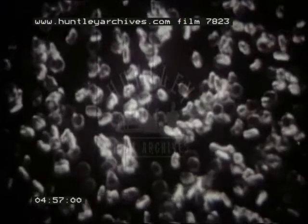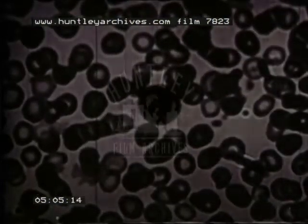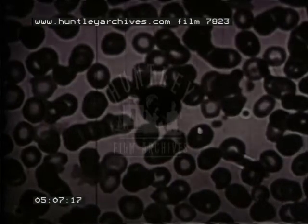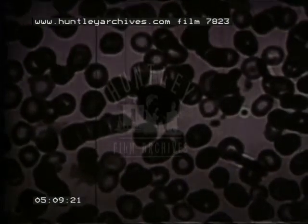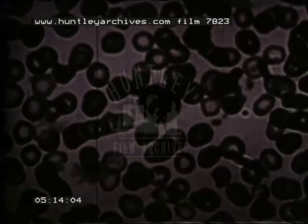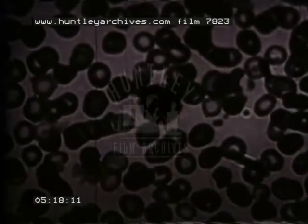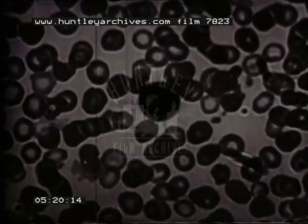Here again is the drop of blood seen under the microscope, and a white corpuscle is now being shown up among the red corpuscles. White corpuscles are colourless and in fresh blood not very easily seen, so this one has been stained to make it show up among the red. The white corpuscles have their own special work to do. They help to defend the body against germs.